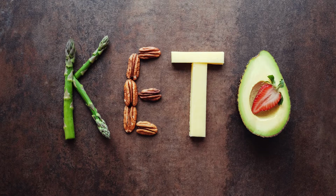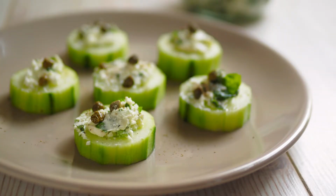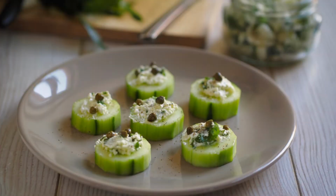Whether you're on the keto diet or just looking for a healthy snack option, these cucumber bites will hit the spot without sacrificing taste. For a batch that serves 4 to 6 people, you'll need the following ingredients: 2 large cucumbers, 4 ounces of cream cheese, softened, 2 tablespoons of sour cream, 1 teaspoon of garlic powder, 1 teaspoon of fresh dill, chopped, half teaspoon of salt, 1/4 teaspoon of black pepper, and a few cherry tomatoes, sliced, for garnish.